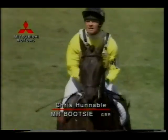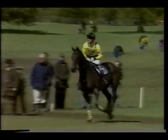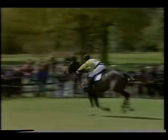Chris Hannibal went out to Atlanta with Mr Bootsy and finished 10th in the individual competition. He's very happy with that. Coming to the Mitsubishi M. Safely over the last.